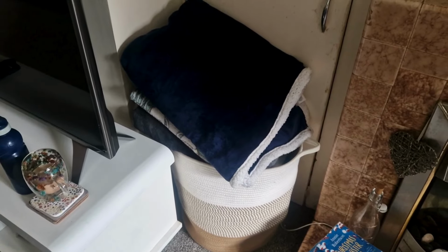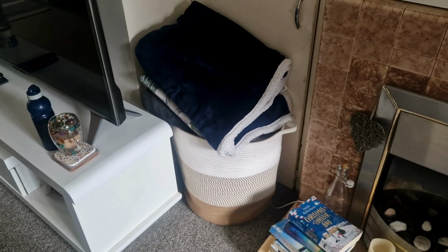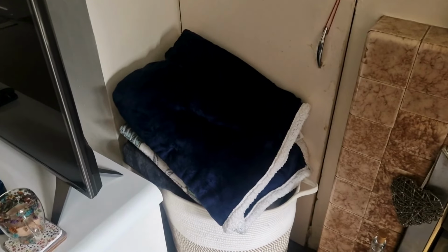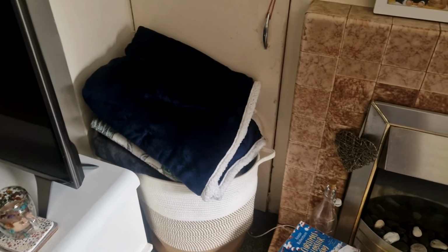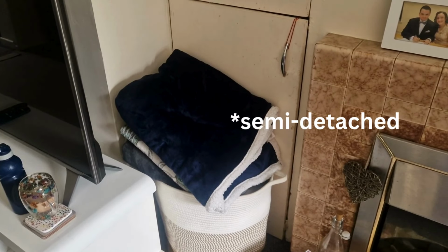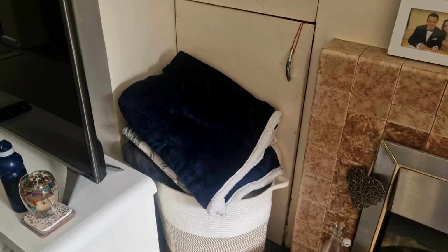This may look very unassuming. It is just a pile of blankets in my blanket basket, and this saves us money because we don't have the heating on in the front room. As I've said, it can get very hot in here come midday in the afternoon. We are in a detached house, so the lady next door has her heating on. We feel the heat from that.